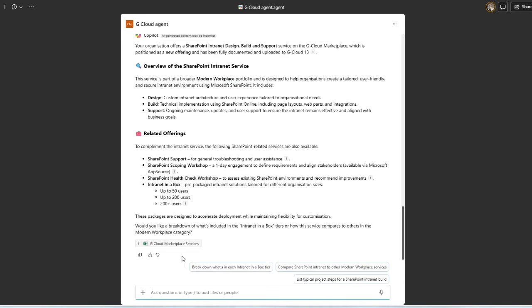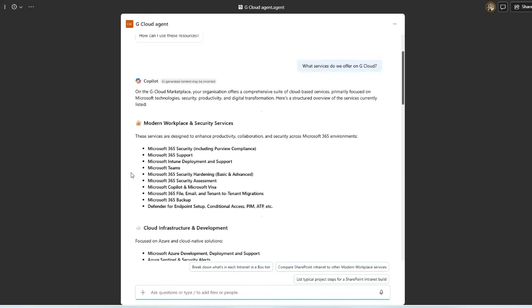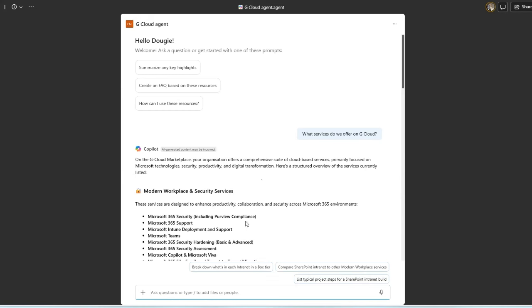And it's also referencing the files that it's found, so I can jump directly into the specific file areas as well. The other cool thing that I like about SharePoint Agents is it understands contextually what it is that you're currently talking about, and it'll start giving prompts down at the bottom. We can see here specific prompts. Now this is what SharePoint Agents itself has come up with, so maybe it's break down what's in each intranet in a boxed tier, compare SharePoint intranet to other modern workplace services, list typical project steps for SharePoint intranet build.